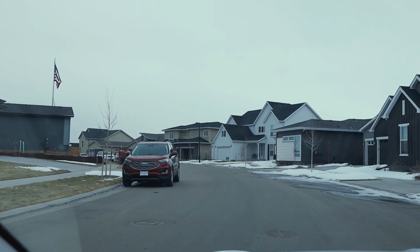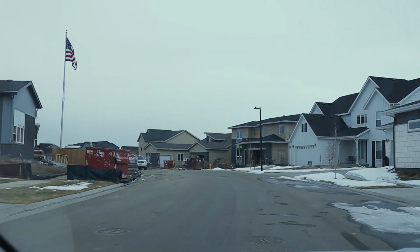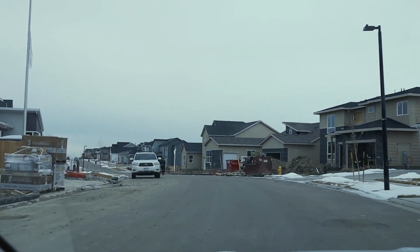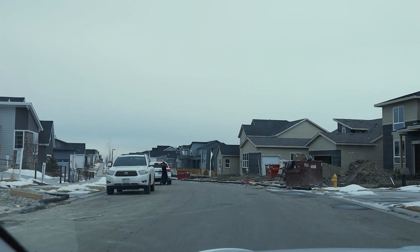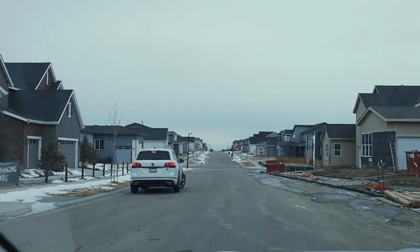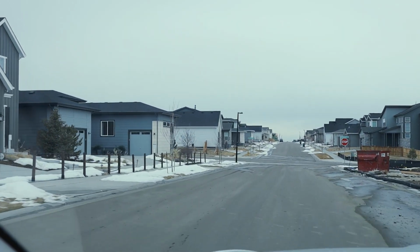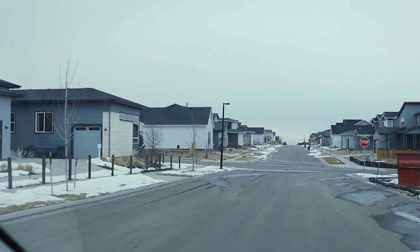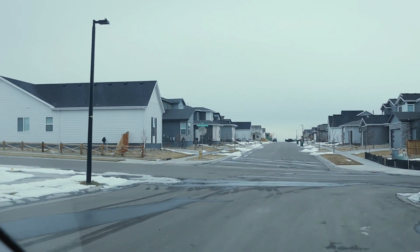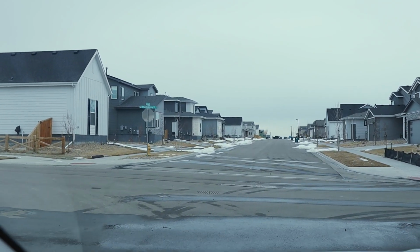As you guys can see, these houses have pretty much all been moved into at this point, but they kind of work in lines. So it's called line building. Some houses are going to be completed, and they try to make it where your neighbor is basically done being built around the time that you're moving in, which is really nice because it helps with the annoyance of construction, which nobody likes to deal with.